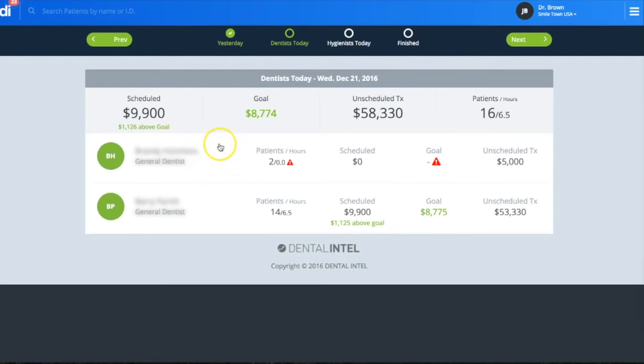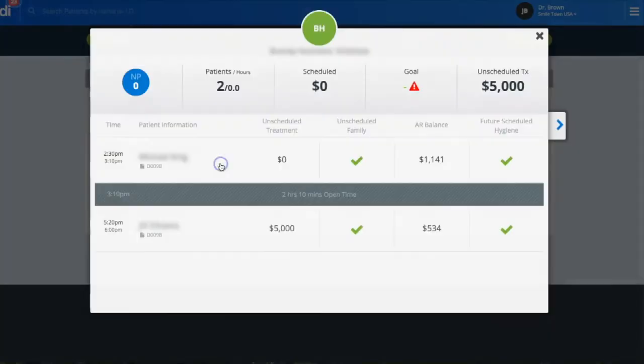Now, as we look at this, if you're a multi-associate practice, you're going to see these numbers broken down right here by associate. But let's go ahead and click on one of them and take a look at these patients. This first doctor is not really scheduled to come in. I actually don't see any scheduled hours, but she has 2 patients coming in here. She also has no new patients, or we'd see that down here signified, and we'd see a number in here. There's no scheduled production, so these are some free services that are being done, and there was no goal set for today.